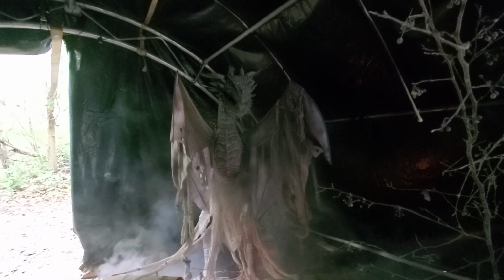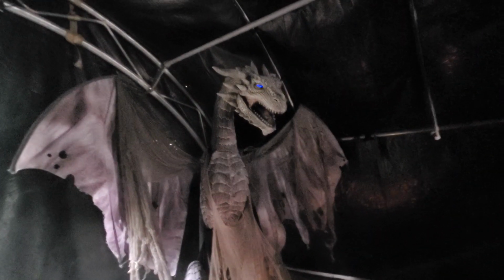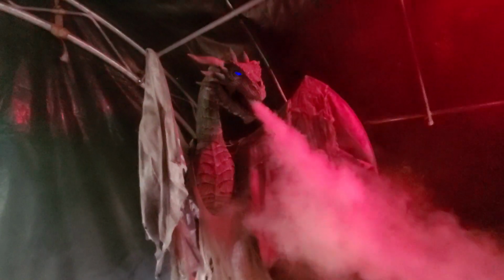I usually would have also, because of the laser lights, another fog machine that would keep a haze in here. But since I'm getting rid of the laser lights, I don't need that. So pull that out. I like him. I've had him a few years. He's seen better days, but he's pretty.